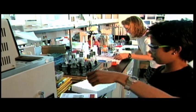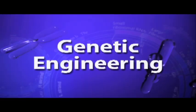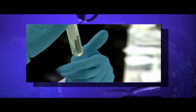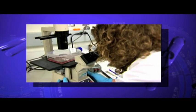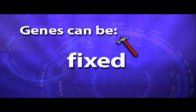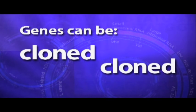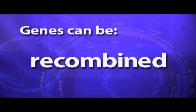Not only can science tap into the power of the gene pool, the power can be maximized through genetic engineering. Genetic engineering changes or manipulates genes in order to achieve specific results, and there are many ways to engineer genetic material. Defective genes can be fixed, missing genes replaced, genes can be copied or cloned, and genes are mixed and matched through recombinant DNA technology.